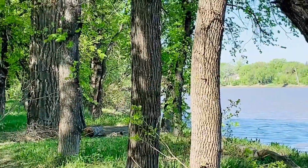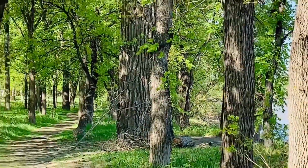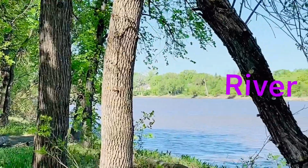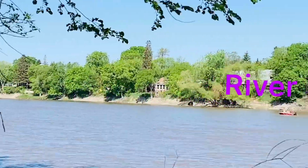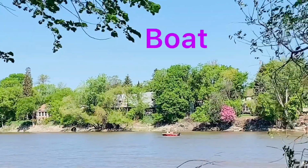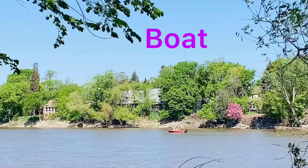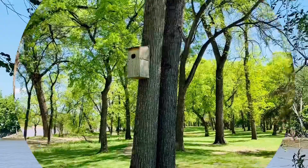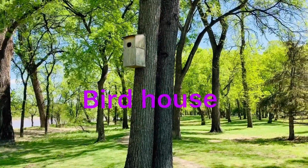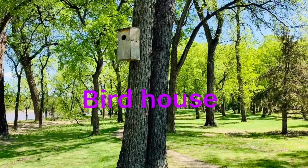Can you see the river? And here is a boat, a small boat. Maybe they are fishing. And here is a birdhouse. This is a home for birds. I'm wondering if anyone is at home.